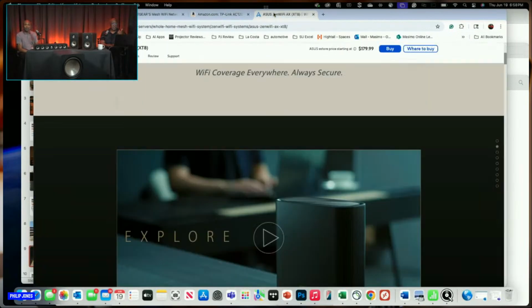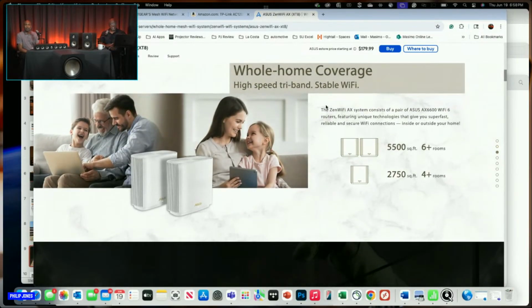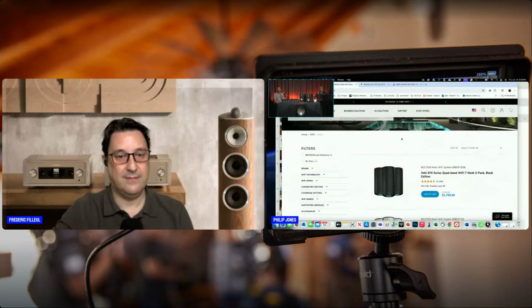So what he was talking about is a mesh network. You can buy these little boxes. You have a router, and this would plug into the Starlink, and then you can continue to add additional modules based on the room that you're in.